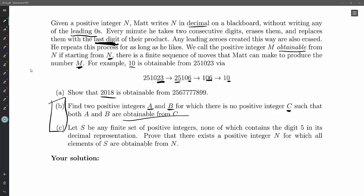So that's why I recommend reading the whole thing together. So there's B. And now C, let S be a finite set of positive integers, none of which contain the digit 5. So this is giving me a little, I would say probably hint towards B, that the digit 5 might be hard to work with. Okay, they're specifically saying, for what you're about to do in C, ignore the digit 5. Prove that there exists a positive integer n for which all elements of S are obtainable from n.